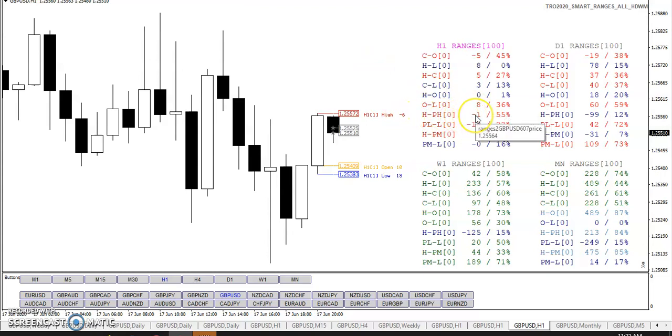High minus previous high is minus 1, it hasn't broken out. Previous low minus the low is minus 10 because it hasn't broken out. Now high minus PM, that's the previous middle. It's 9 pips over, between high and the previous middle, there was 9 pips. Previous middle low, there was 0 pips. So that pretty much pinpoints where price is on the H1 range.